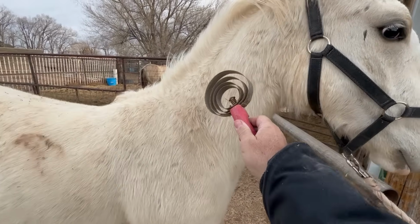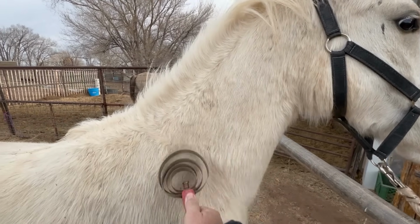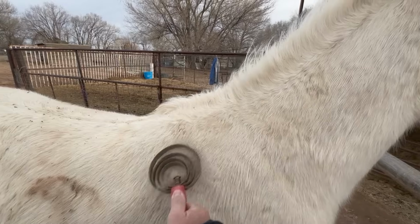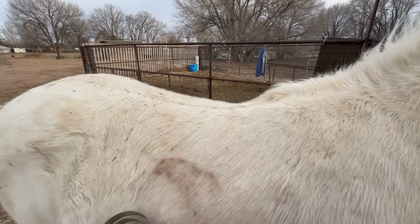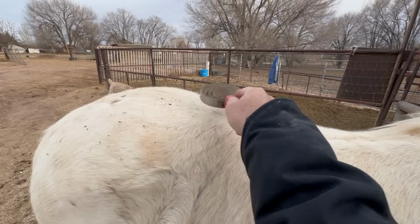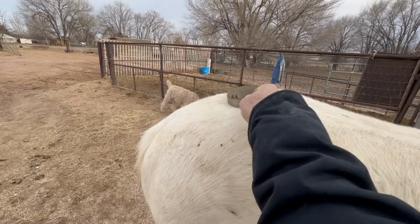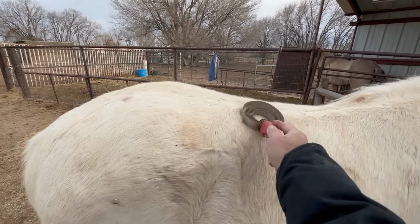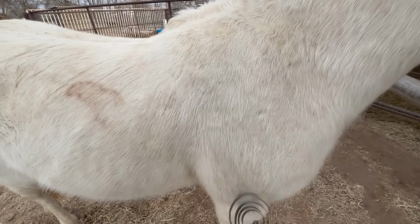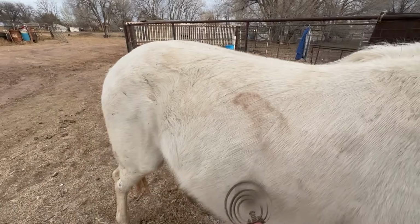He's still just nervous when you come up to him. We want him to know that just like the rope, a brush is a good thing. It's just an instrument. It's not something to be feared. He's sure a pretty boy. He had a lot of nicks and cuts on him when I got him from some of the older wild stallions on the reservation, but he's doing good.